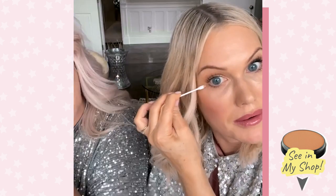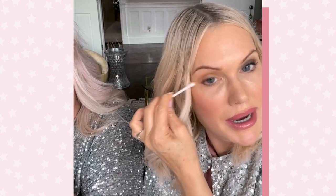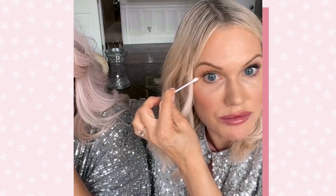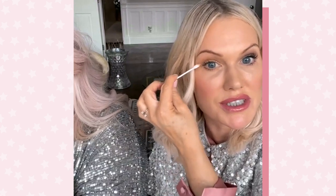Then you're going to take it just underneath on the outer corner bits here. Let me show you. I'll come closer. And what this is going to do is subtly define our eyes and just smoke it out a little bit, without using any harsh liner, make it look really soft, a soft, smoky look.